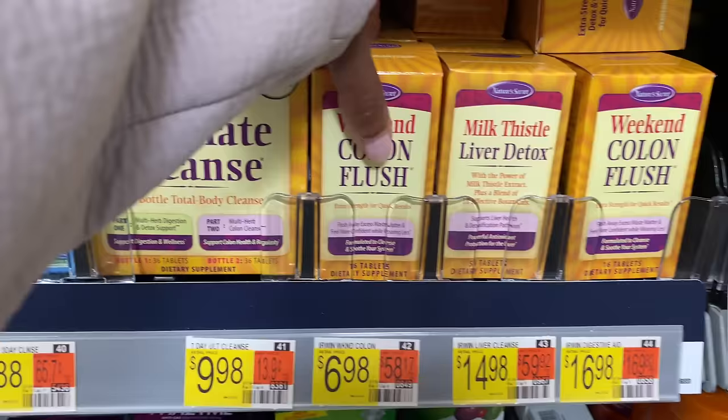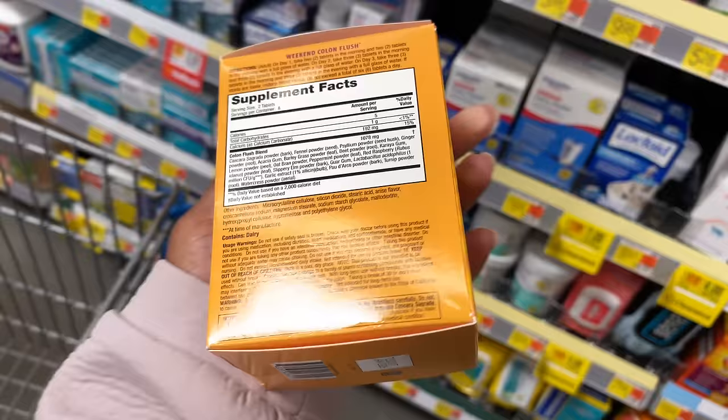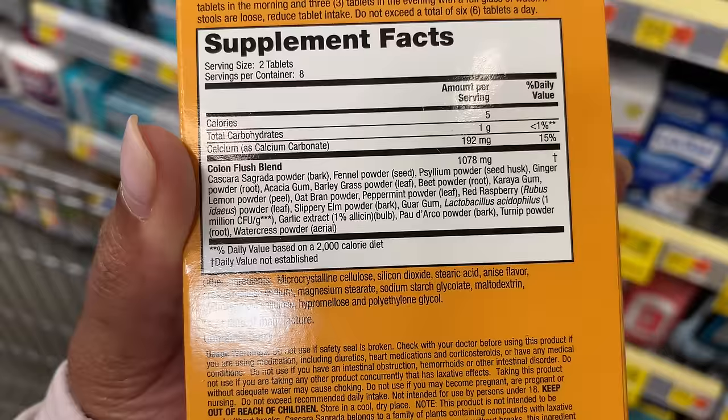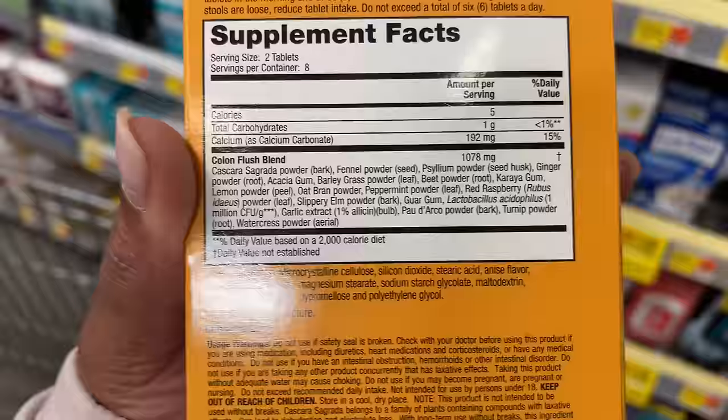Oh, child, I didn't even take this out. Oh, they're tablets. Flush away excess waste matter and feel more confident while wearing less. Calories 5, calcium 192 milligrams. What's in here? Fennel powder. Oh, I heard about that fennel. Ginger powder, barley grass powder, beet powder. Oh, they got the beet in here. Red raspberry, peppermint powder, slippery elm. I heard about the slippery elm. Garlic extract. Oh, wow. Watercress powder. I heard about the watercress too.